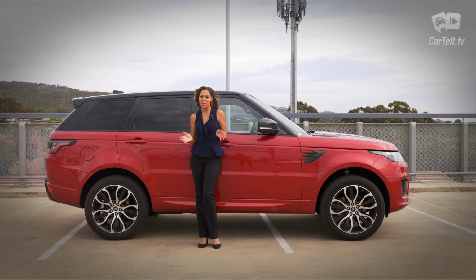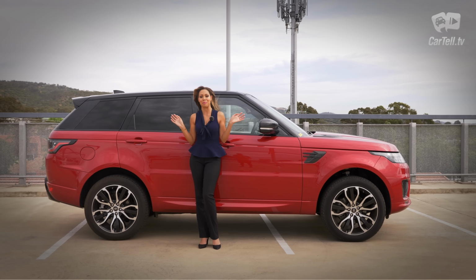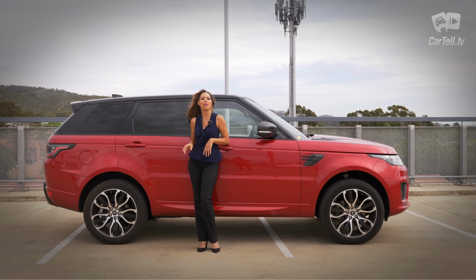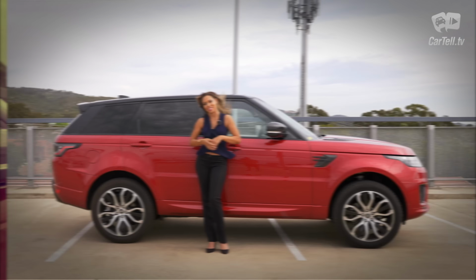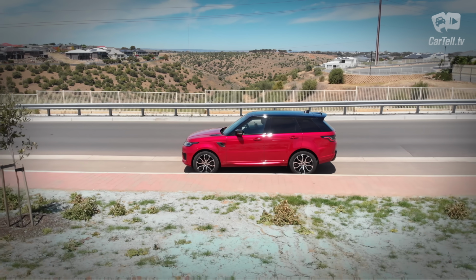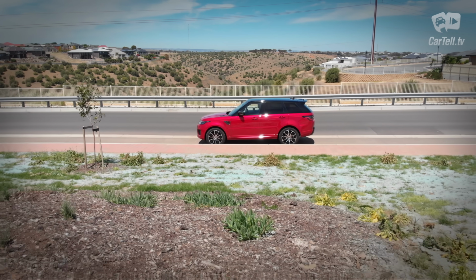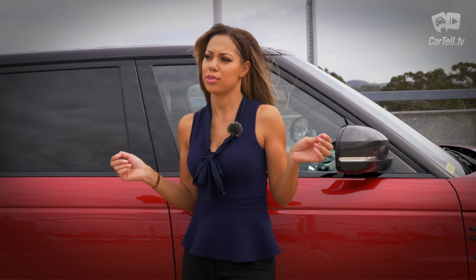But in case that wasn't a big enough statement in itself, they decided to add some "hello, look at me" features, like the black panoramic roof, red metallic paint, and carbon fibre trimmings that I have here. Hello, look at me. But despite the bells and whistles, the whole idea is still the same. Rugged, boxy and reassuring. Exactly what Range Rover cars have been like since, well, pretty much forever.